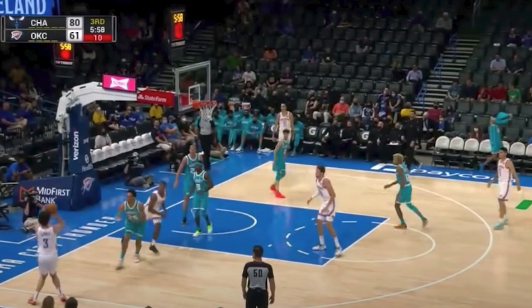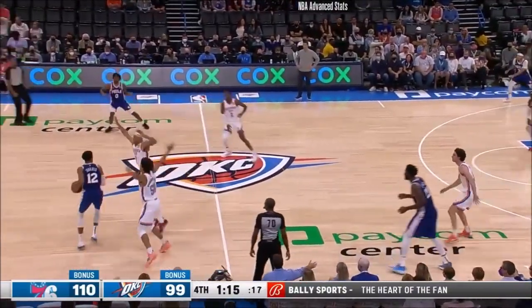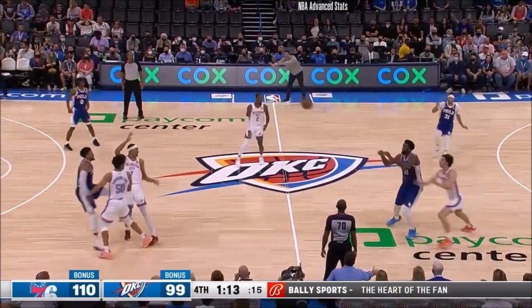But look at his legs right there. So you see how his knees are kind of bent in, right? And he's trying to generate power. But what happens is that's not always replicable when you're being marked by tight defense, right? So he really needs to get a better base like Steph Curry or Klay Thompson, where you can generate that power, but you don't push your knees together, right? Because that sacrifices the timing of the shot. So it's something for him to work on.